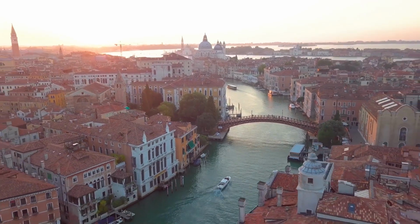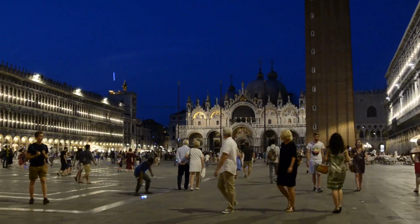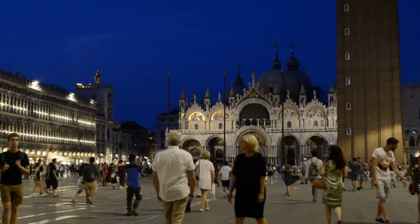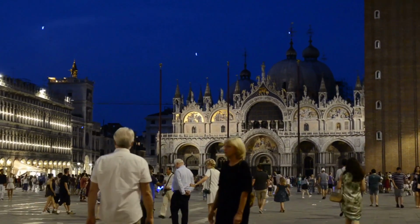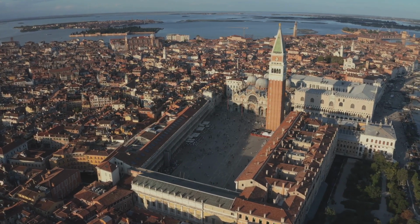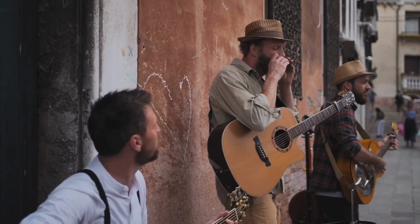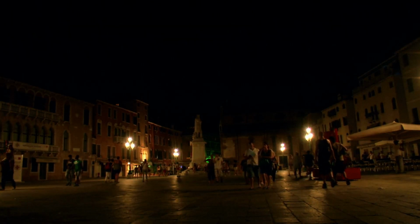Section 6, Arrivederci, Venezia, concluding a perfect Venetian walk. As our Venetian adventure draws to a close, we find ourselves back where we started, in the heart of St. Mark's Square. The sun begins its descent, casting a golden glow on the basilica's facade. The air is filled with the sounds of music and laughter. Venice, it seems, never sleeps.